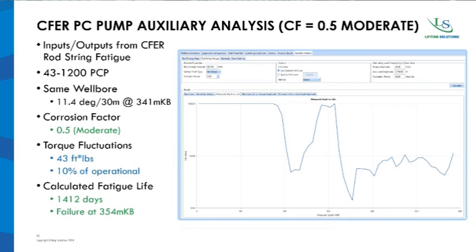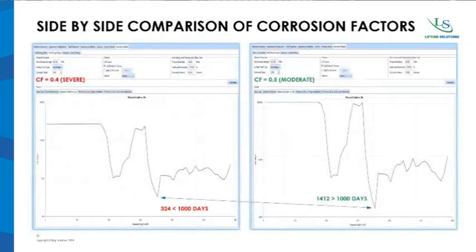In this case, only the corrosion factor is changed from 0.4 severe to 0.5 moderate, which, as you can see, has a significant effect on the minimum predicted fatigue life, now at 1,412 days, up from 324 days. On the next slide, I will show a comparison of the two measured depth versus life graphs. As you can see in the side-by-side comparison, note the change of scale on the y-axis from 100 to 100,000 on the left versus 1,000 to 100,000 on the right.